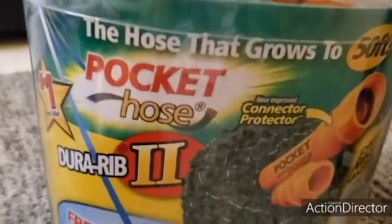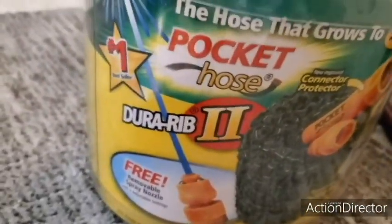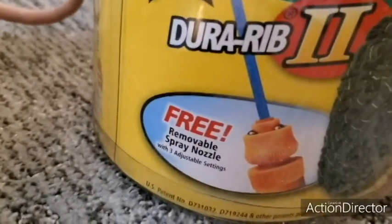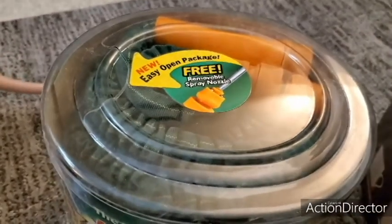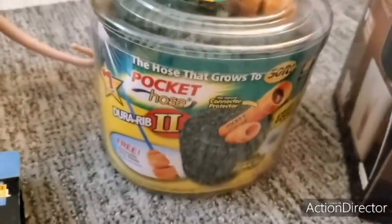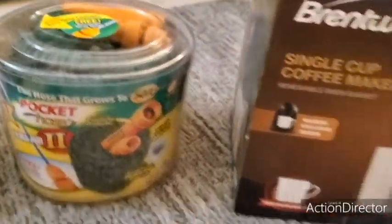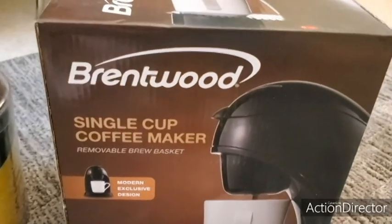And then we got the hose that grows up to 50 feet. Yes, it is the DuraRib 2 pocket hose. What's this? Free removable spray nozzle. So we got one of these big infomercial type, you've seen these things, hoses that store easy. Brand new, again, that thing's unopened. We also have a Brentwood single cup coffee maker.